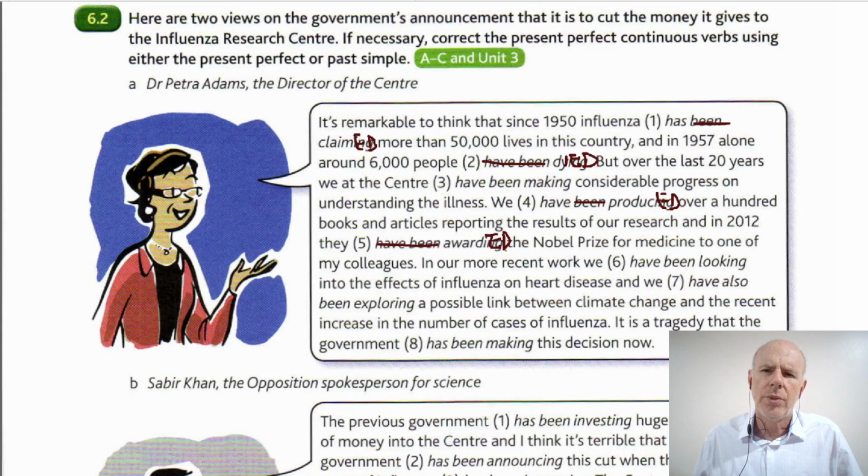In our more recent work, we have been looking into the effects of influenza on heart disease. We have been looking is correct because it's a recent research and it affects the present. And we have also been exploring a possible link, also true because it's about the same research and it affects the present, between climate change and the recent increase in the number of cases of influenza.